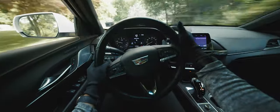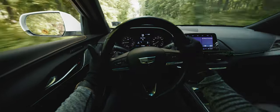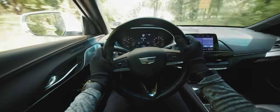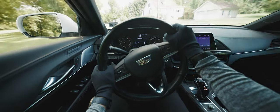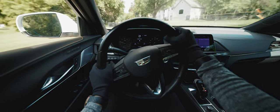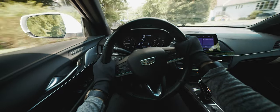As you can see, track mode really opens things up, but it doesn't really turn it into a completely different animal. Even though power delivery is more punchy, the exhaust is louder, and the gearbox shifts faster, it's still surprisingly soft riding. I actually feel like it might be a little bit too soft, even as a Cadillac. Through the corners, you feel some body roll, which is a little discerning because we were only pushing it at about 7 or 8 tenths here on the street.